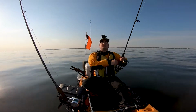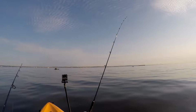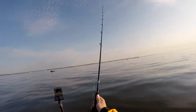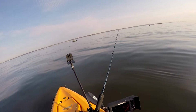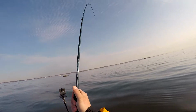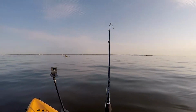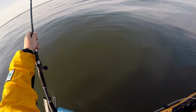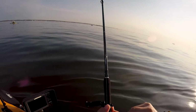Something messy with my bunker. Maybe it's not big enough to eat it. Fish on!